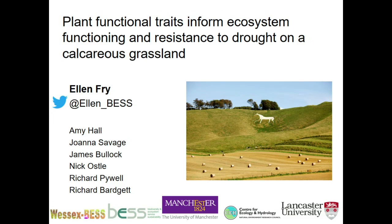My remit was to look into how plant functional traits can be used in calcareous grassland restoration, and how drought resilience and resistance can be affected by trait choice and species choice. This experiment has gone on for 4 years now, but I'm only really going to talk to you about 2015, which is when we imposed the drought for the first time.